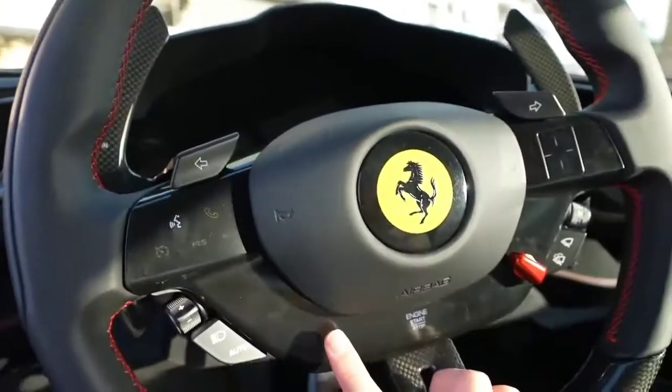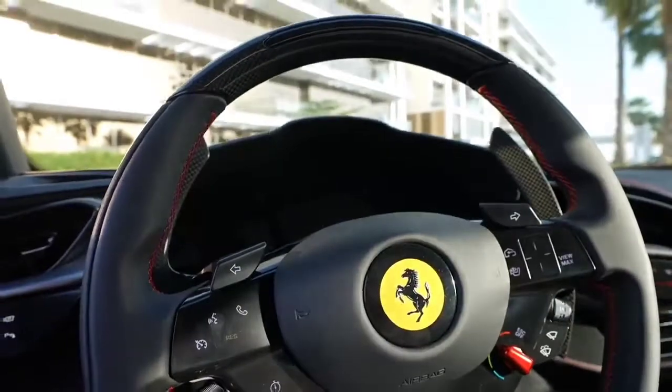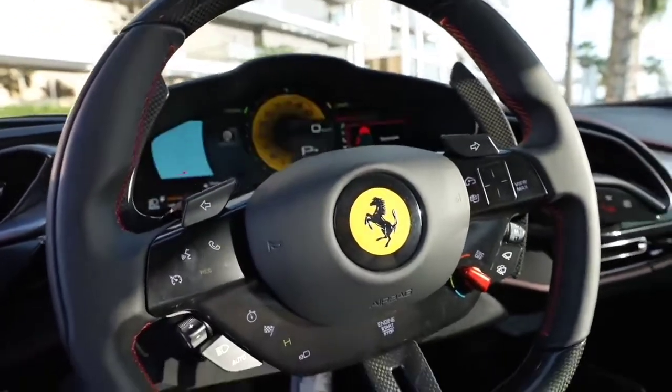You can actually swipe to start across this digital display.